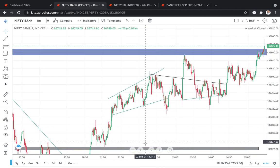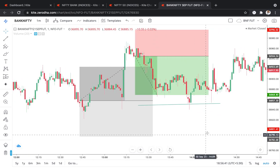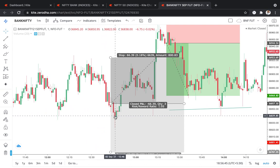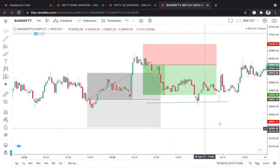So by the way, our stop loss got hit here after I just kept 60 points. You can see it didn't even come as low as the spot chart. Just 2-3 candles were down and then it went up smoothly. Our 66 points stop loss got hit.